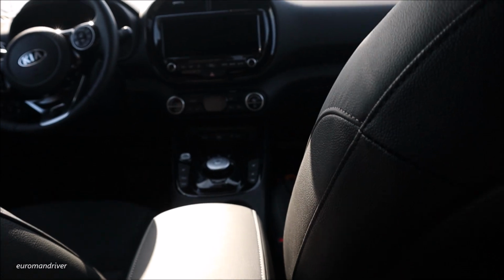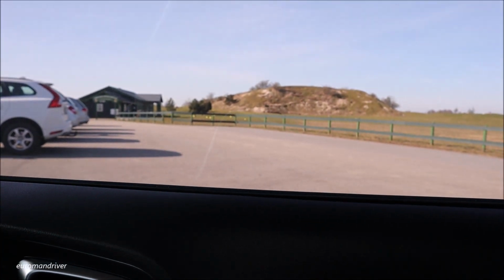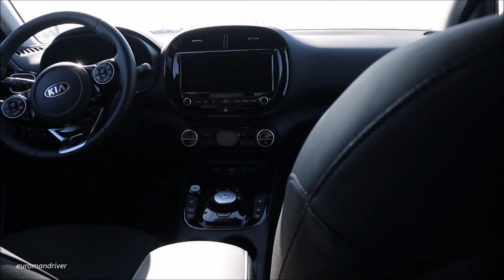Kia is not the only one not making a central armrest. Just look at the new Audi Q3. But I think all in all it's great here. You have a great visibility out of the windows. And when you drive, this is a great car for the family and long journeys.